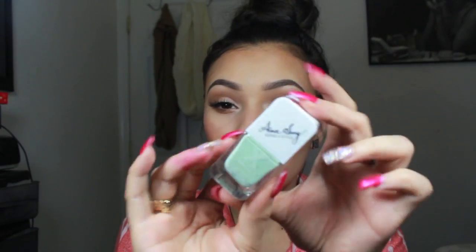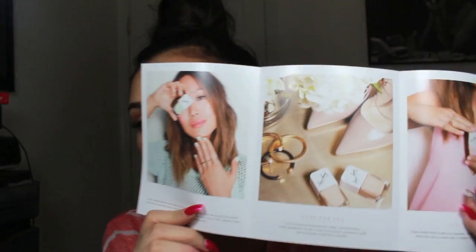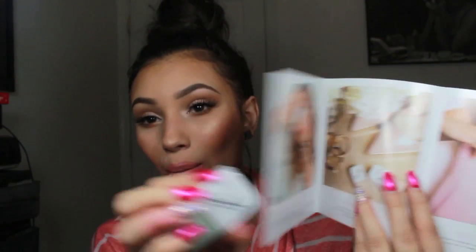And the color that I got from her collab was the mint green. This one is in the shade Mint Fluencer. So it is just a perfect mint. This is Amy Song's collab, by the way, and it also shows you the rest of her collab. She has 2 more shades. One is a nude, and the other one is a really pretty baby pink. But I did get the green one, which I think is the most fun anyway.